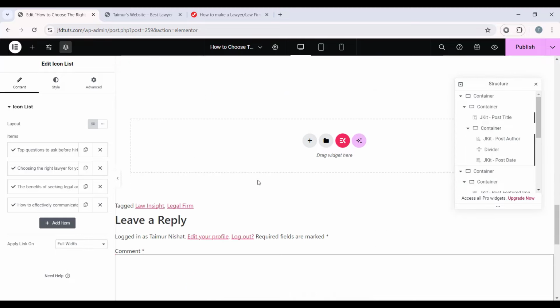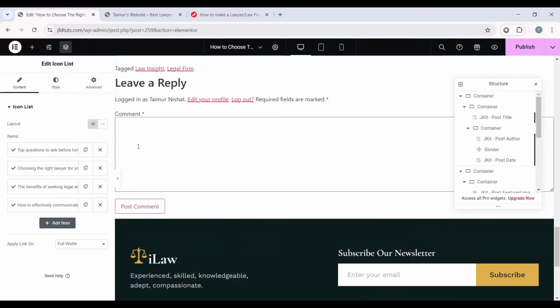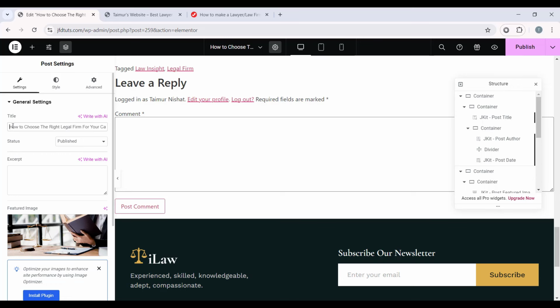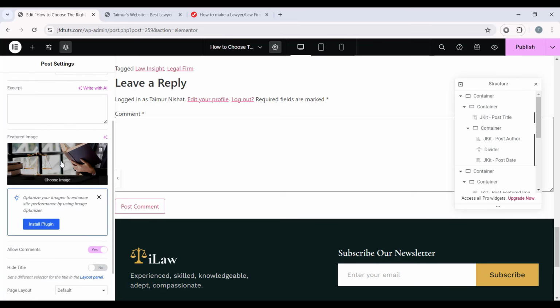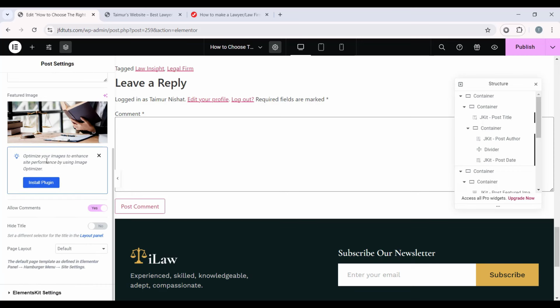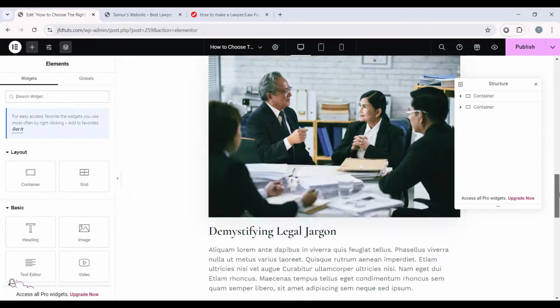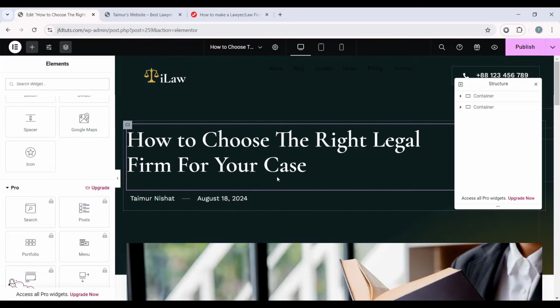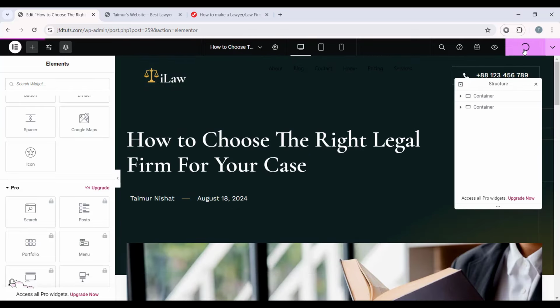Alright, so here we can see some default text like this comment box and everything. We can remove it, just click on this post setting. And if you scroll down, here actually you can see you can change the title from here or the featured image from here. Alright, so here we have this page layout set to default. If we make this Elementor full width, now you see the text is gone and everything is looking much cleaner. Alright, now let's publish this page, our single block page, and let's go to WordPress.